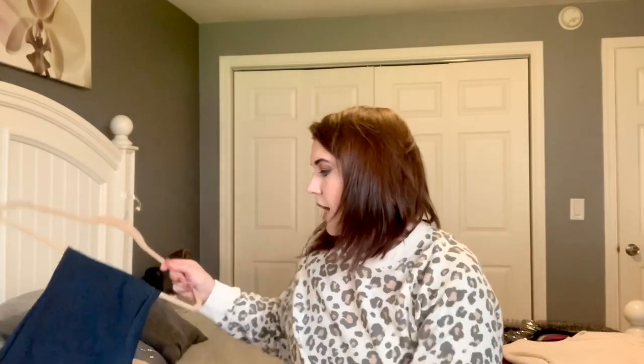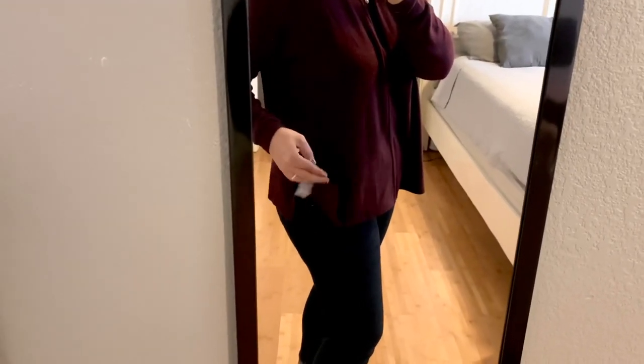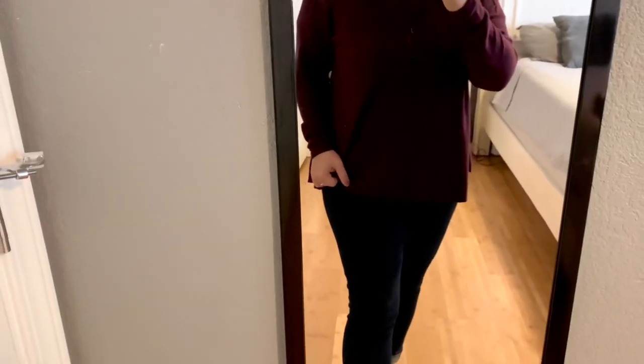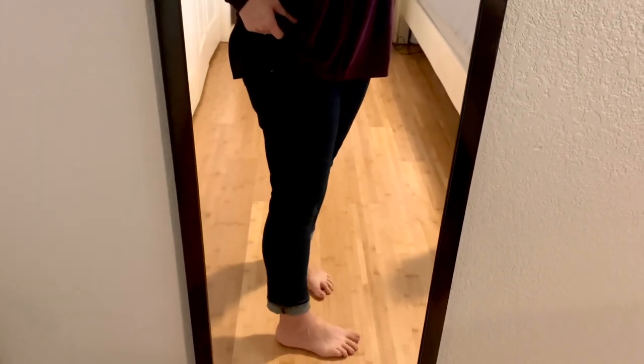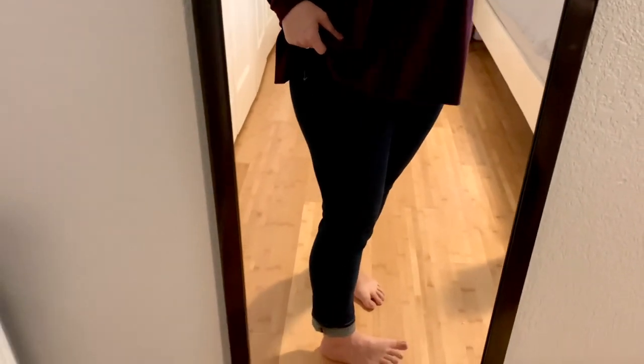Next is a pair of dark wash jeans. These came from American Eagle. I try to find my jeans at American Eagle because they have extra short length online. I am only 5 foot tall, so you can see these are extra short and I still roll them. When you're more petite, it can be very hard to find denim that's the appropriate length.